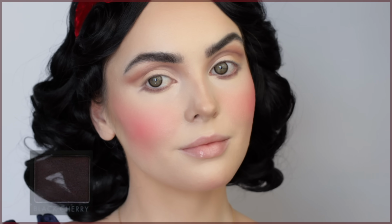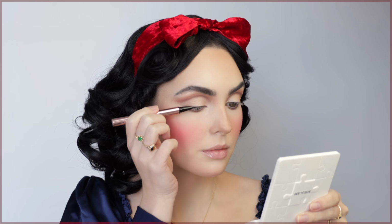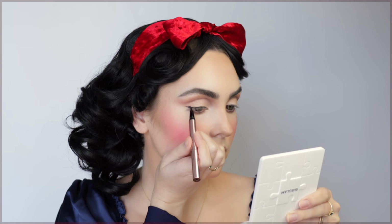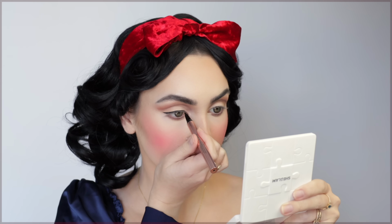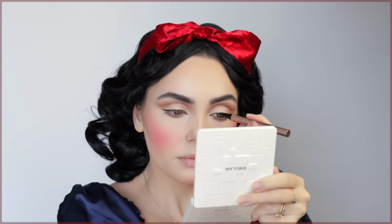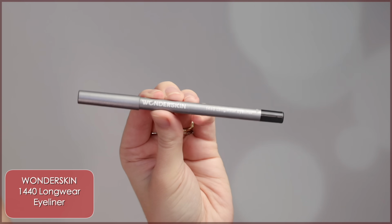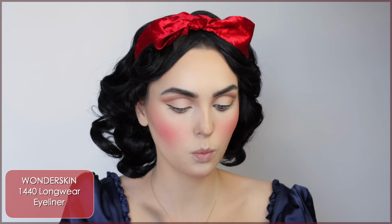Taking the Lawless Easy Eyes Ultra Precise Liquid Liner in the shade Caviar, I've applied this to the upper lash line and done a little flick outwards. This just helps balance the dramatic eye shape we've created, and I am going to add falsies, but I'm going to blend this in a little bit. I think it's a bit harsh. But first I'll tightline with the Wonder Skin Longwear Eyeliner in the shade Licorice.